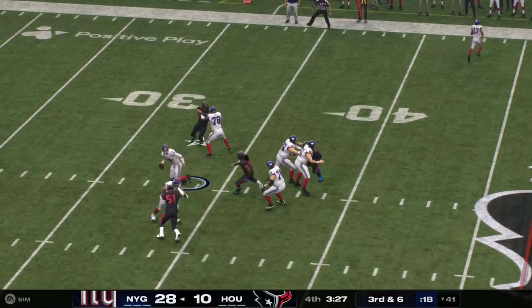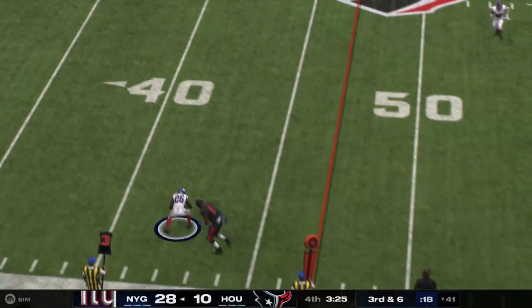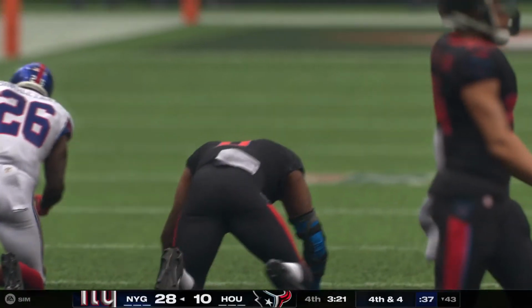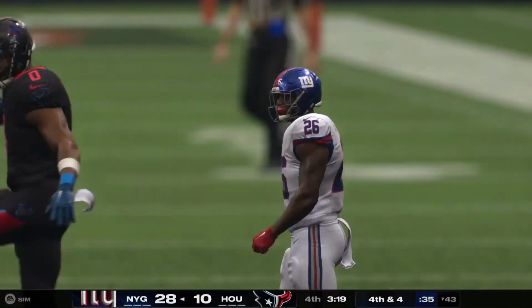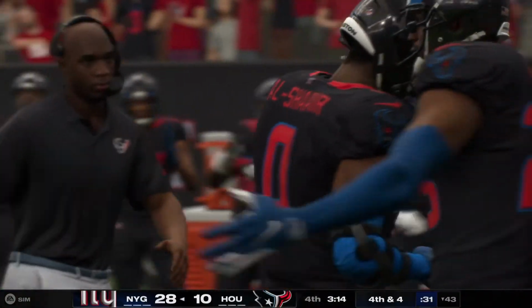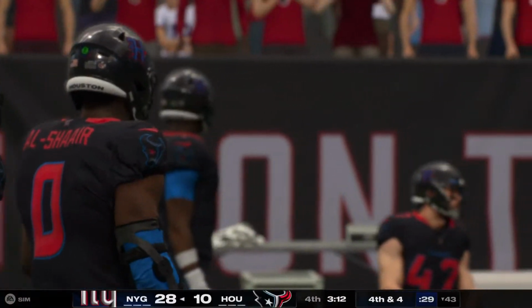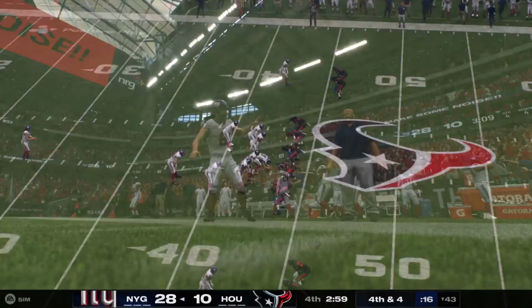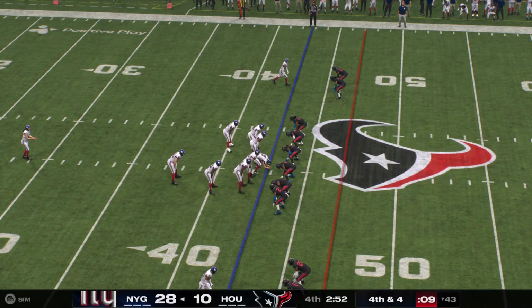Throwing here, Jones. This finds Singletary. And he's brought down after a short gain. You can earn your money in the NFL in all sorts of different ways, but defensively, in a league where you're just not hitting as much in training camp, you're not tackling as much as they got to in the old days, when you can make a play in the open field, keep it short like that, I promise you some money will follow.